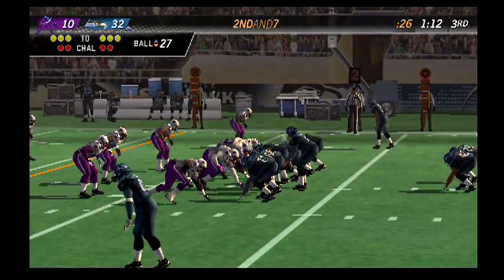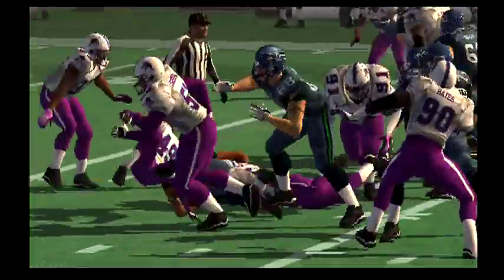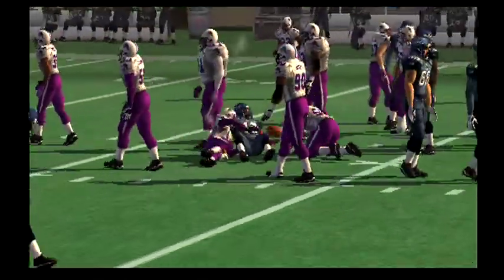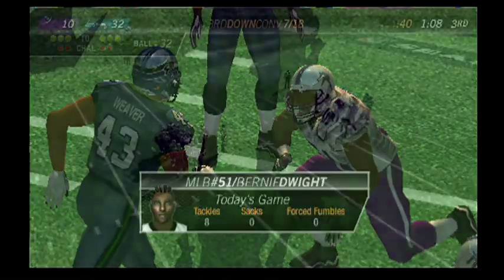The visiting team with a four-man front. To carry it. White comes up to make the play. Lever, the ball carrier. Gain of five. 5-yard gain on the play.